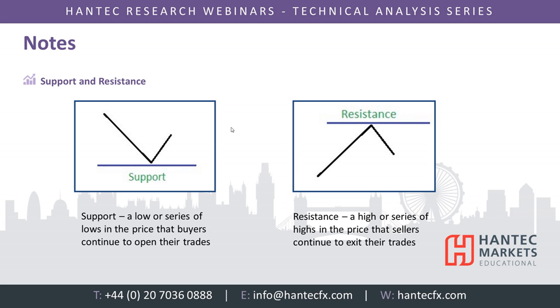So, if you look at resistance, it's basically the complete opposite. It's the build-up of overhead supply, which is the sellers, at a certain price. It's the point at which the sellers are more inclined to sell or take profits on the security they're trading, and also the buyers are less inclined to buy. Those are two key concepts that sound like opposites, but actually go hand in hand with the concept of support and resistance. That is something you also need to get a grasp of.